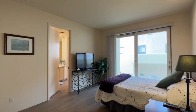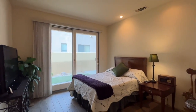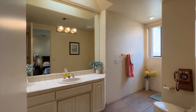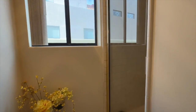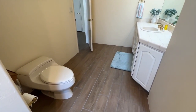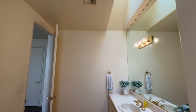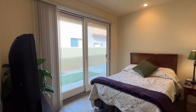Off to the right of the laundry room is the second spacious guest suite. This room opens up to the side yard with big sliding glass doors. There is ample natural light, creating an open and airy feel to this room. The room includes a commodious ensuite bathroom with a walk-in shower. The spacious walk-in closet is off to your right.